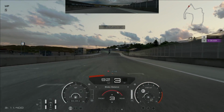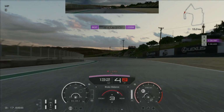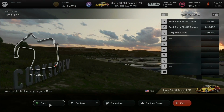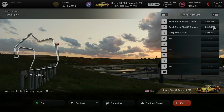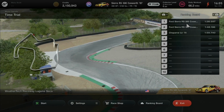Well, that was a really bad last section. But I did so much better in the beginning sections that I was able to improve my time by 2 seconds. Okay, so shifting our focus to the ranking board on the upper right here, we can see that the first sequence of 5 laps, I got to a 148.2, and then the second sequence of 5 laps, I got to a 128.6.